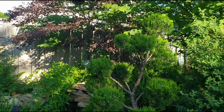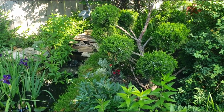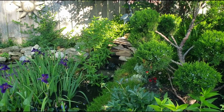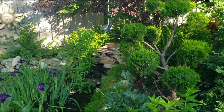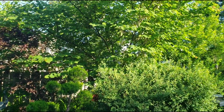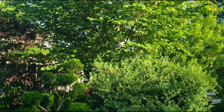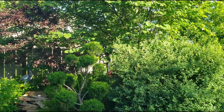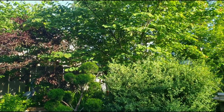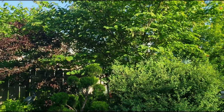I want the water right there to cascade down, and I want it to echo above. I've cut the branches of this redbud here so it stands above me. It comes over the top, and the sun's peeking over the trees right now, so it's hard to see, but yeah, I want it to keep coming out and not so much down low.